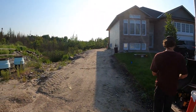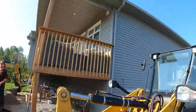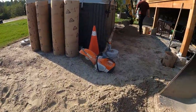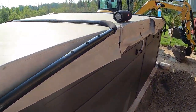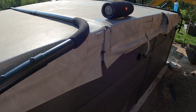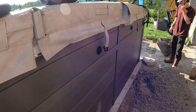Well, let's get in the back and we'll show you what we're up to. A little bit of washout. Wonder where that's from. Maybe that downspout, perhaps. Dude, this freaking gargantuan hot tub here. This thing's easily four and a half feet minimum, sitting on the pad we poured last year. That's a monster of a hot tub.